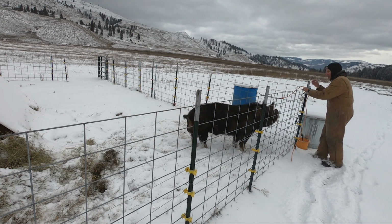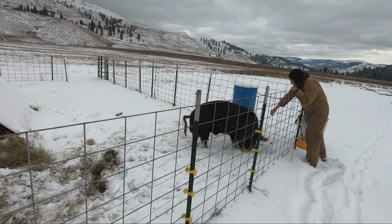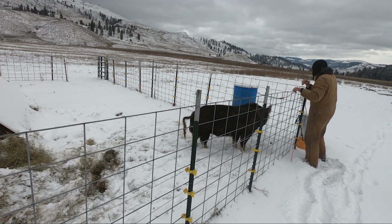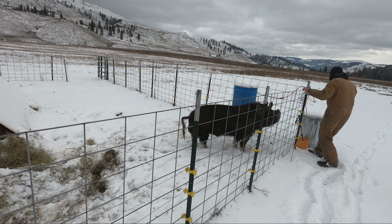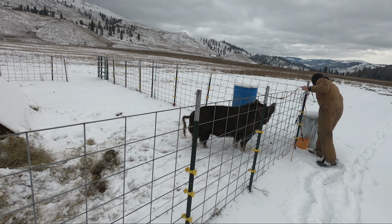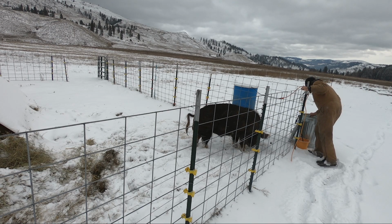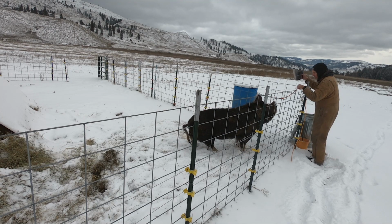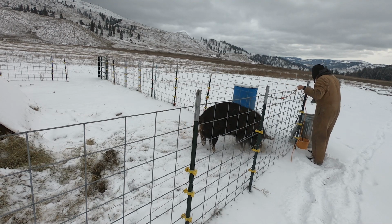What's up, Sam? Come here, Sam. Hi, buddy. Yep. Of course, in the background, you might be able to hear Foxy, one of our border collies, who is completely jealous of anyone else but her getting petted. There you go, Sam.